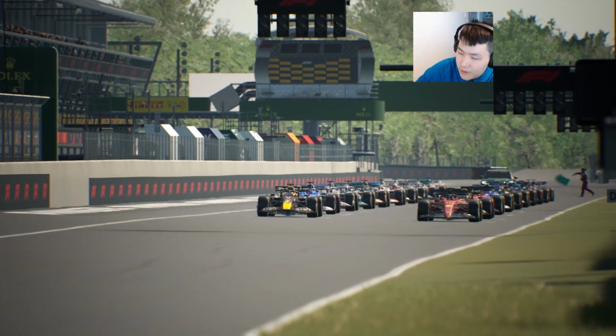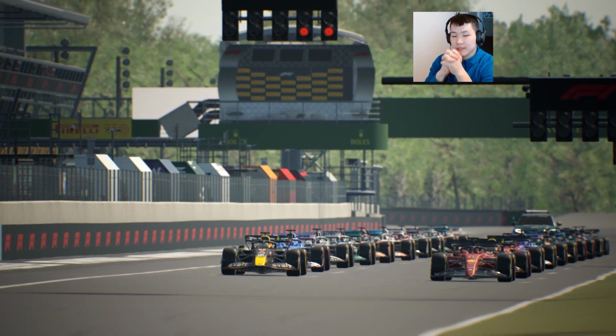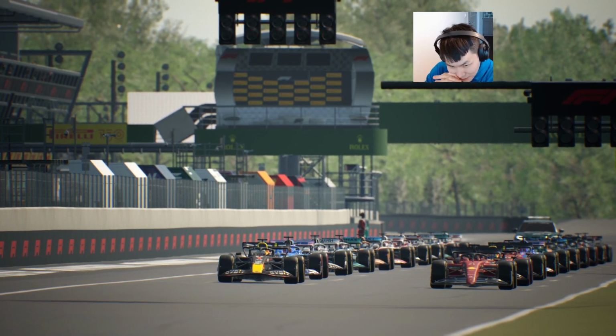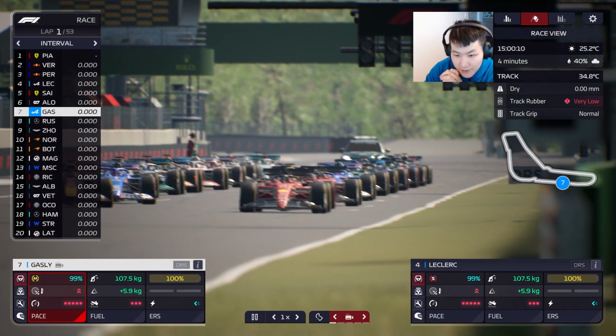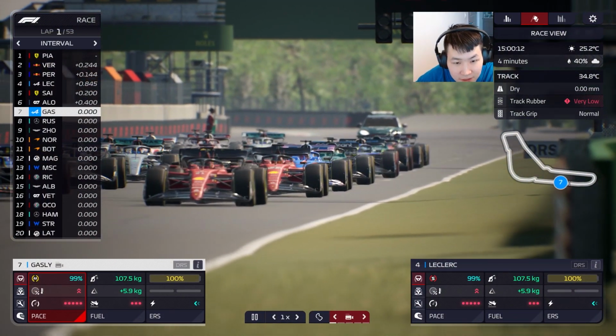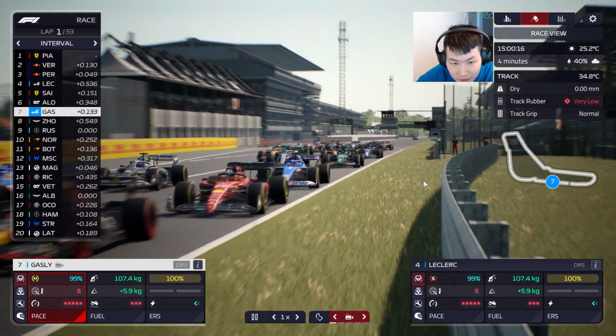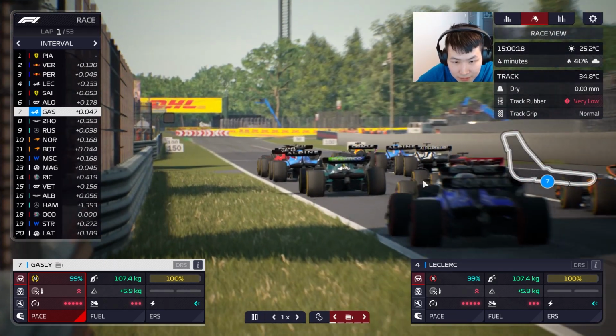And here we go. Let's see. It's the Italian Grand Prix. Come on, give me a good result, guys. Let's beat these other teams. Let's win the title. Come on. Lights out, and away we go. Gasly with the penalty that Doohan created. So that's a bit of an interesting situation.